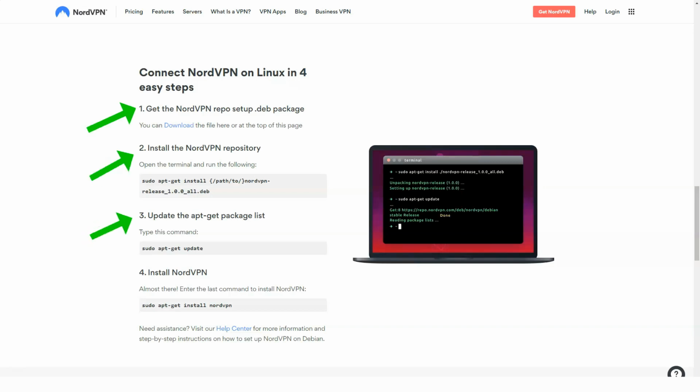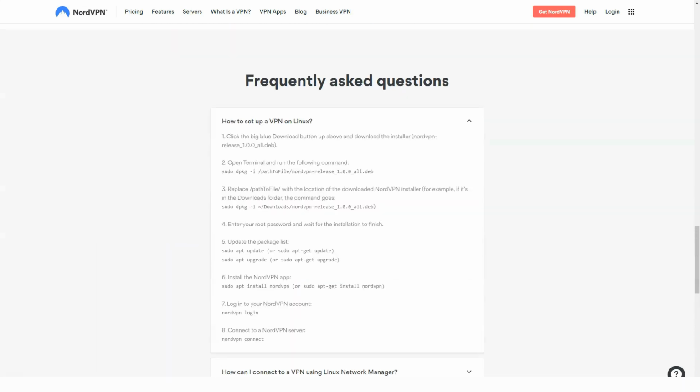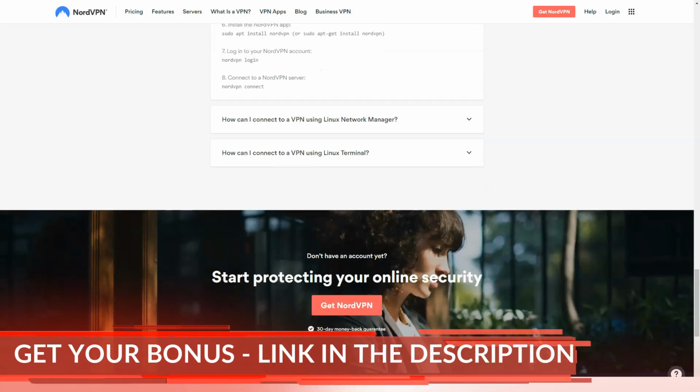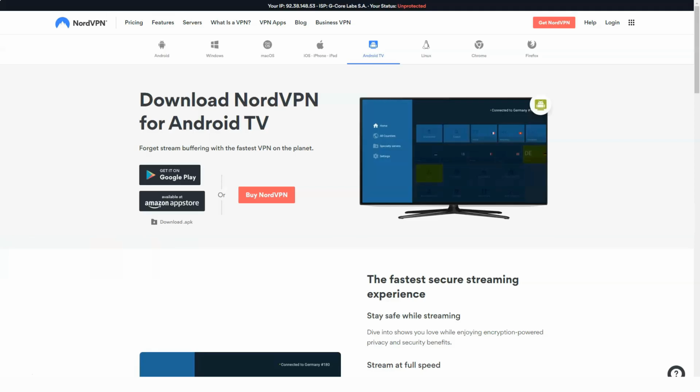NordVPN operates under the legal jurisdiction of Panama, where there are no laws requiring the company to retain data for any period of time. The company says that if summoned to court, it will only respond to a court order or summons issued by a Panamanian court. In addition, the company declares that it does not store information about user activity.